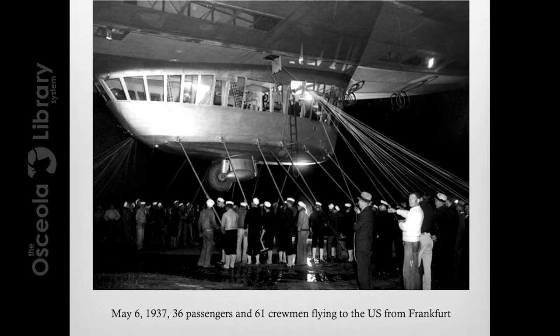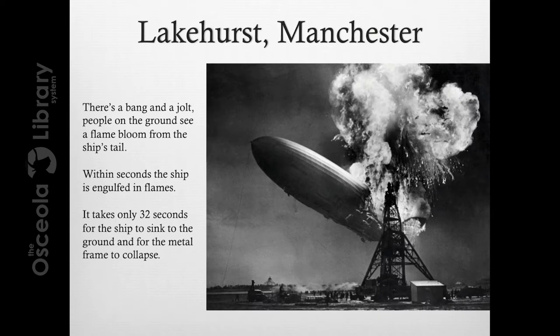On May 6, 1937, 36 passengers and 61 crewmen boarded the Hindenburg to fly to the U.S. from Frankfurt. On arrival in Lakehurst, there's a bang and a jolt, and people on the ground see a flame bloom from the ship's tail. Within seconds, the ship is engulfed in flames. It takes only 32 seconds for the ship to sink to the ground and for the metal frame to collapse. And this is because the gas cells had hydrogen, which is very flammable.